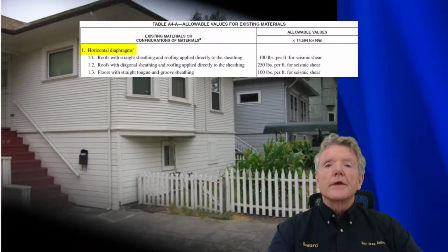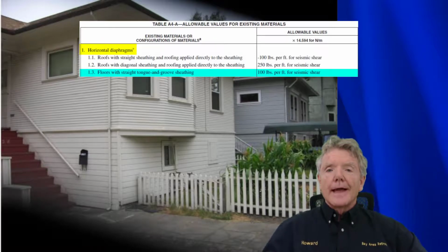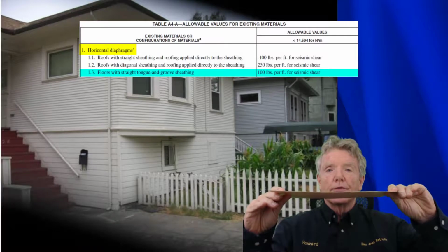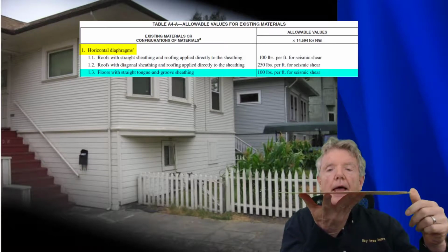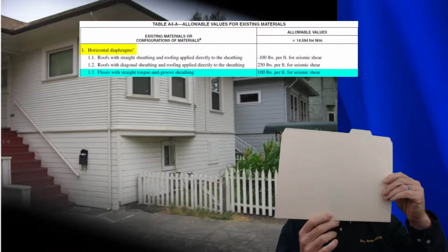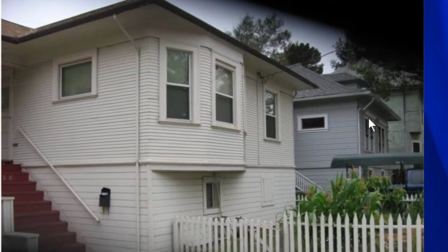Now there's a part that says floors with straight tongue and groove sheathing, 100 pounds a foot in seismic shear, and let me explain what that is. A horizontal diaphragm with straight sheathing would be one like this, and it has boards that just run straight across. So they're just boards that run like this, and they don't have any angle or anything. Now, if you take that and you move it up like this, it's basically the same thing as a wall. So that would be a wall with straight sheathing.